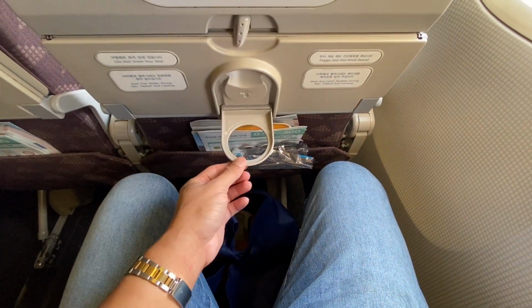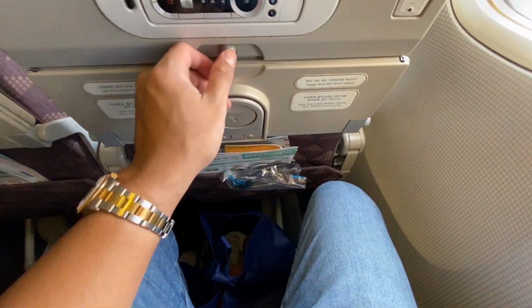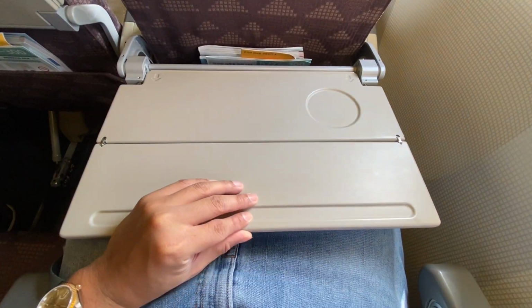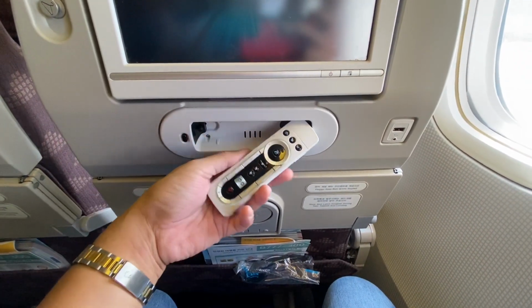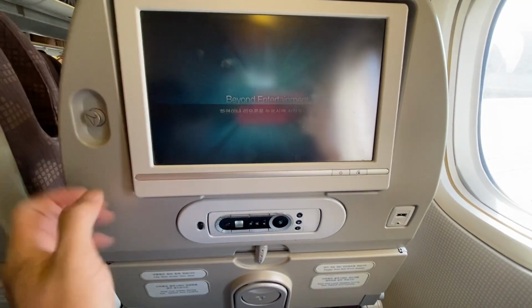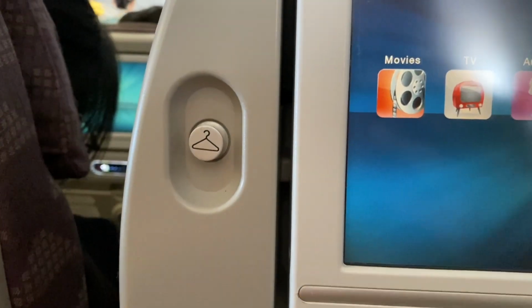Now let's take a look at the seat features. We have a cup holder for beverage service, foldable and extendable tray table, a remote control for your IFE system, a USB port for charging your electronic devices, and a coat hook.